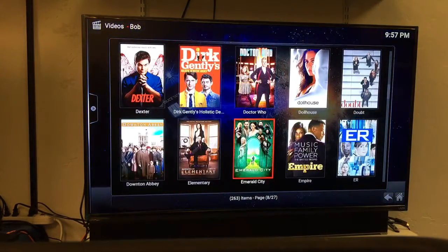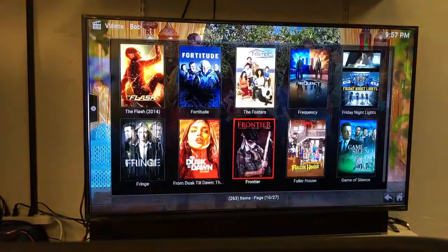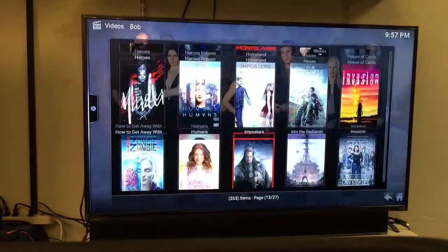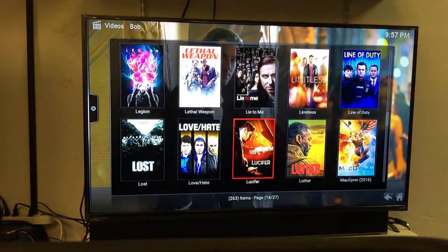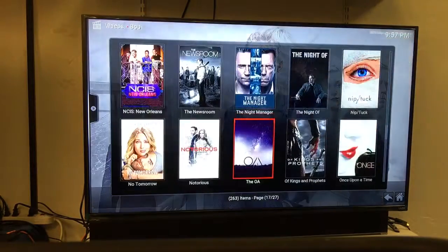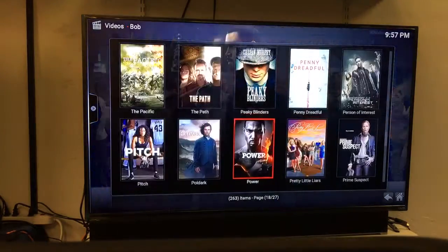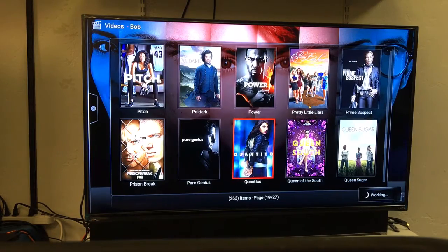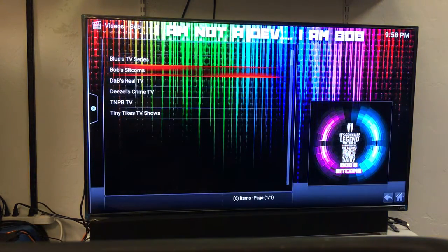Keep going, keep going, keep going. You will basically see all the shows that you want. There's also a search section that will allow you to search for whatever you want as well. So basically all of the TV shows that you're looking for and or wanting are all inside here as well. You can click the back arrow button. That'll take you back. Then we'll click down to Bob sitcoms.